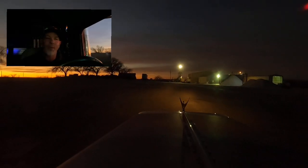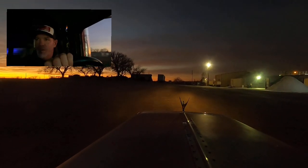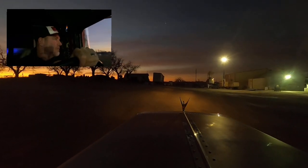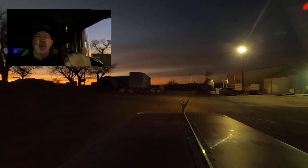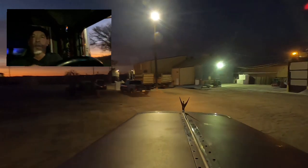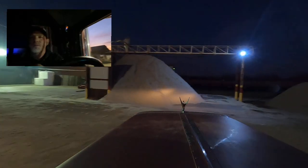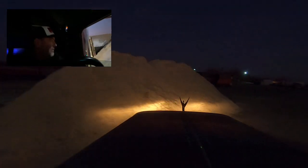Here to help me this morning, but I don't see nobody yet. Big old pile of seed. Me up here and kind of back up next to it.